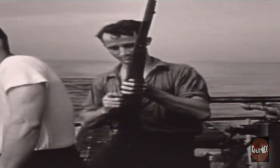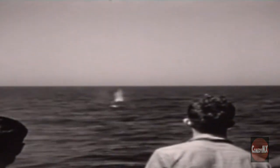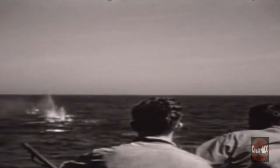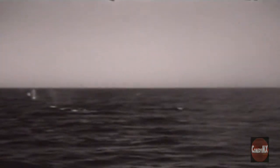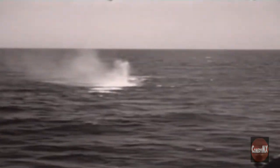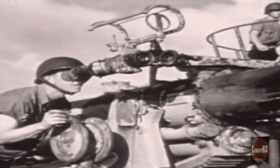I'm an electrician's mate, second class. And of course, that means I don't get to see much topside action, so the other day I says to the chief, I says, hey, chief, how about me getting on the gun crew? He thought I was kind of crazy wanting to be topside with the others, but he finally gave in, and here I am. This is beginning to be more like it.